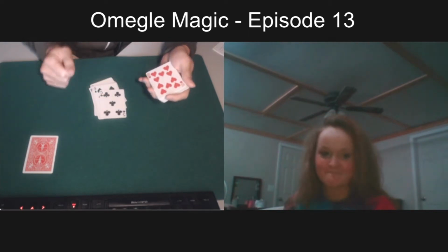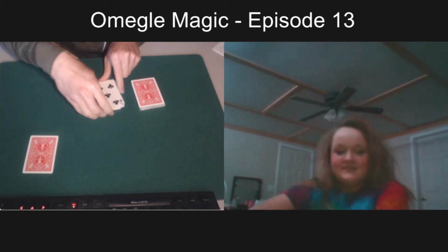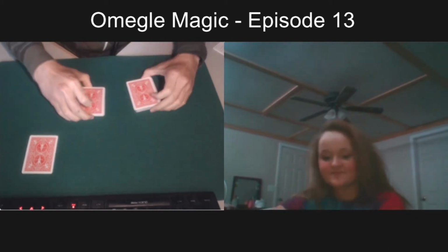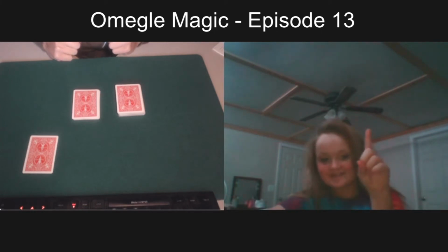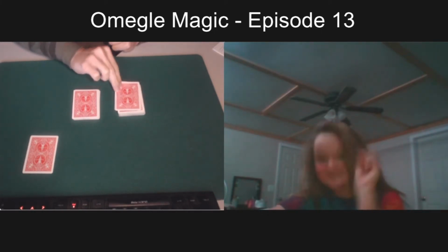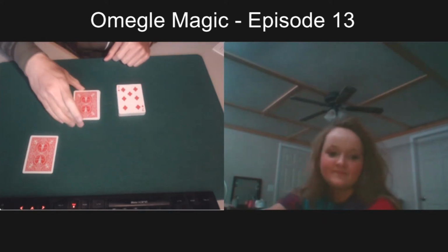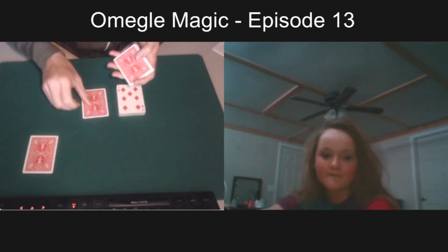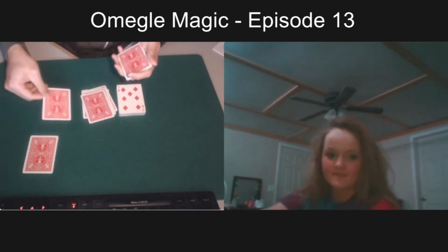Stop. Right there? All right. So we got two piles. We have pile number one, and then we have pile number two. Which pile do you want me to use, number one or number two? Number one. Awesome. So pile number one. The top card is a seven, so it's going to tell me I have to deal down seven cards from pile number two. One, two, three, four, five, six, and we'll use the seventh card.